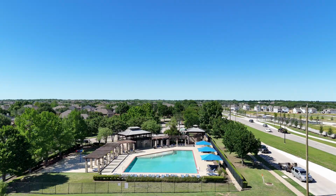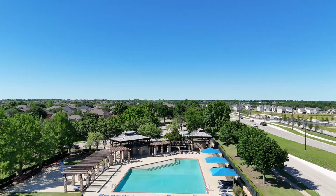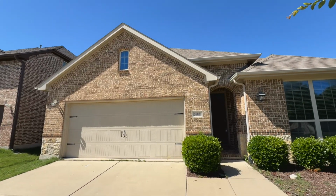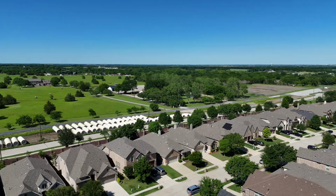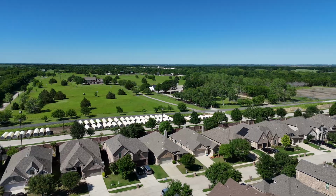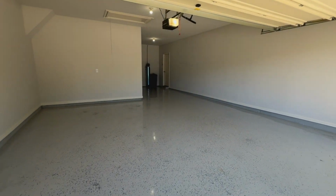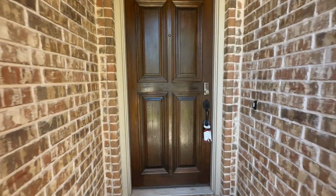Today we're in beautiful McKinney, Texas, where we're going to tour a home in the Heatherwood Subdivision, which features a community pool and playground and is also located within the Prosper ISD. Built by American Legend Homes in 2015, this 4-bedroom, 3-bath home is over 2,100 square feet and features an open floor plan, wood flooring, and a 3-car garage with epoxy flooring. Let's take a look inside.